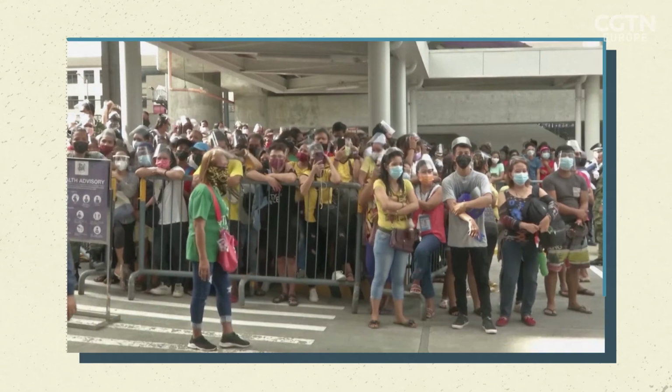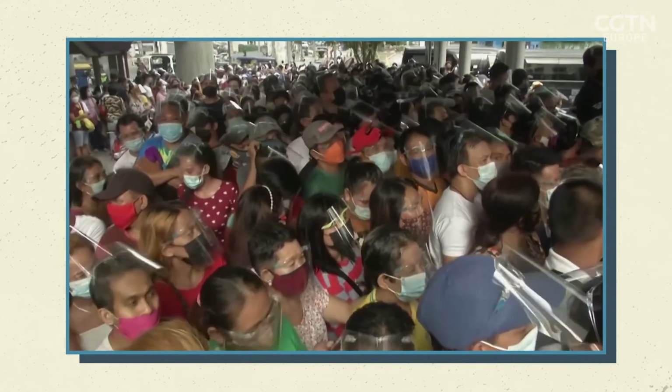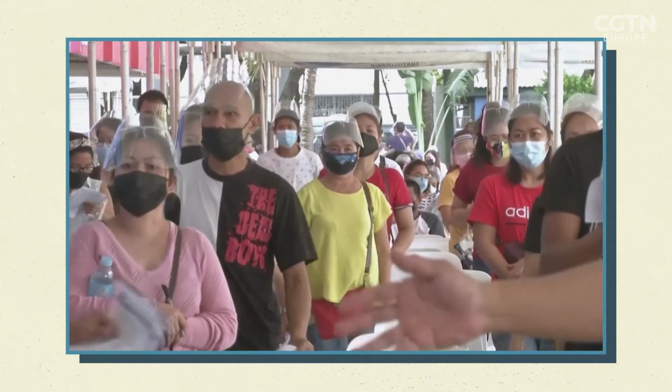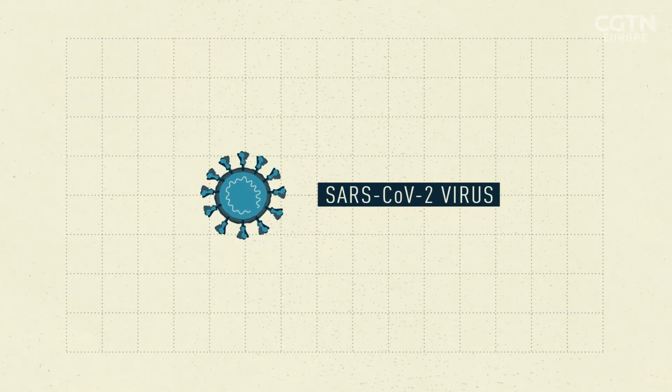It's hoped that technology like this will overcome some of the logistical challenges of a global vaccine rollout, getting more people protected more rapidly. But to keep ahead of the virus, we need more than just vaccines.